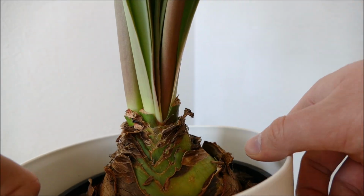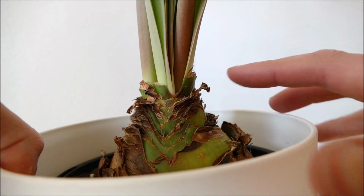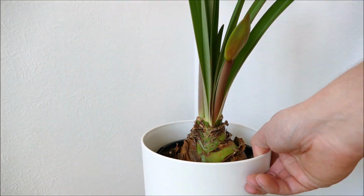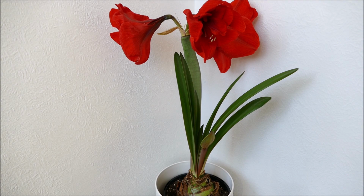And basically just cut along there. That allowed it to regrow its leaves. It was very slow to get going, but once it got going it did put on a nice growth of leaves. And once it had a good growth of leaves, it could then absorb all that nutrients and start fattening its bulb up again and growing more healthily.